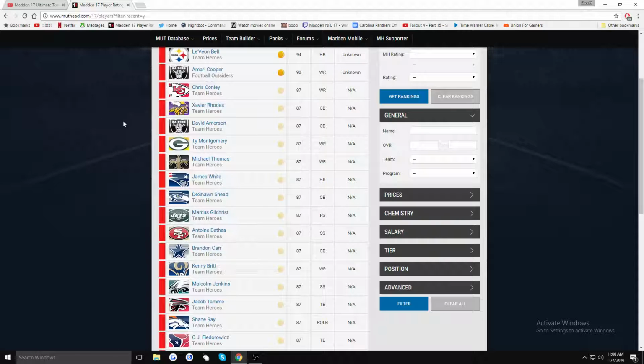Those are probably the cheapest cards. But, you know, you guys do what you got to do. If you're trying to get that Le'Veon Bell, you know, you go for it. He's probably going to go for a decent amount. But I don't think that Le'Veon Bell is really all that good.